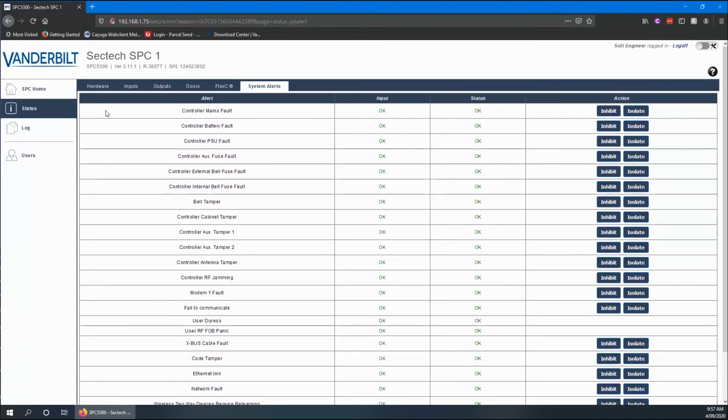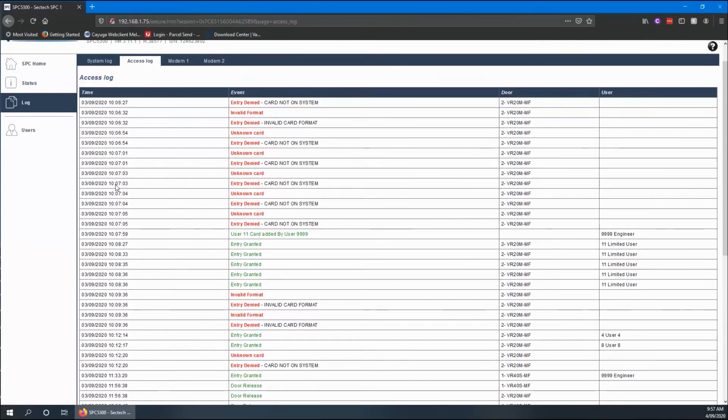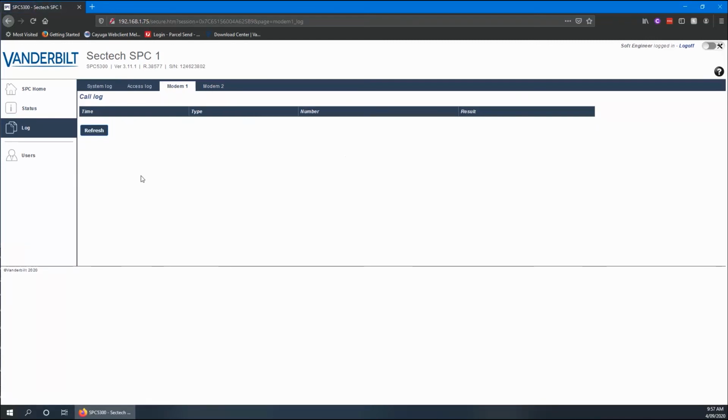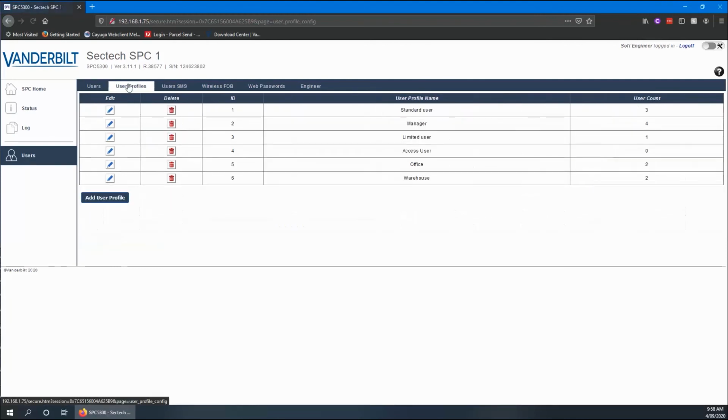Our log files, we can see everything that happened on the system. We can have a look at every access that's happened on this system or attempted access as well. Our modem logs won't have anything in here, unfortunately. It hasn't spoken to anything at the moment, but would appear all of the call logs of numbers in and out. Our users, we can set up a user here or define a profile that that user operates to. So all of this is available directly from the initial sign-on screen.